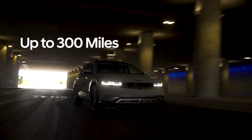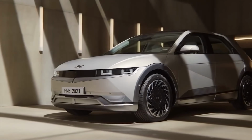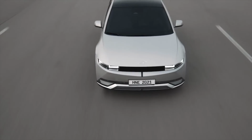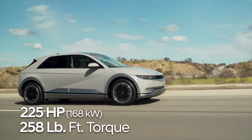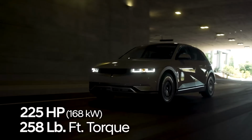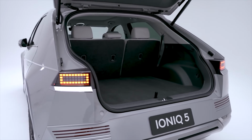It has a 77 kilowatt hour battery pack and goes an estimated 303 miles on a full charge. Now, it's not on the quickest end of the compact crossovers, but the 0 to 60 speed is respectable, coming in at just under 7 seconds. But it's mostly the futuristic design and its latest technology that gets me excited about this car.